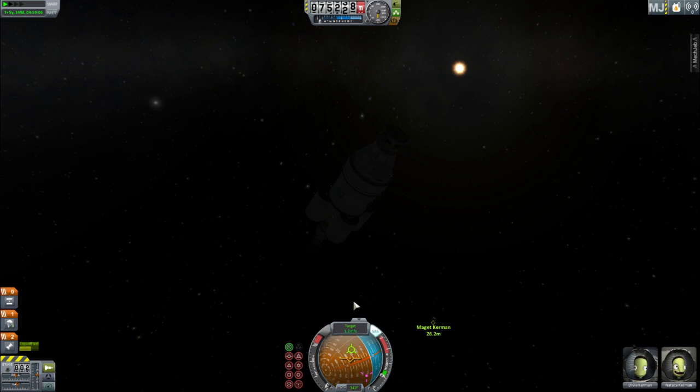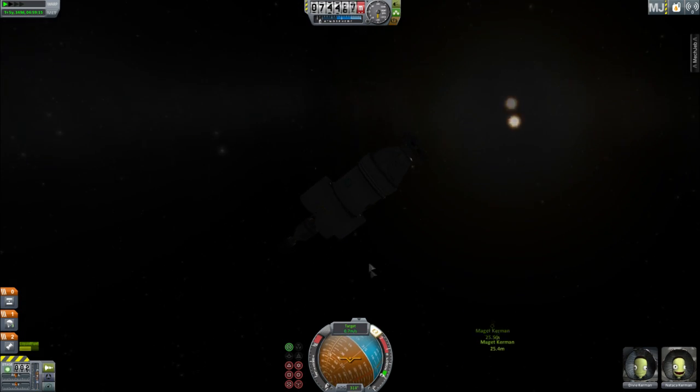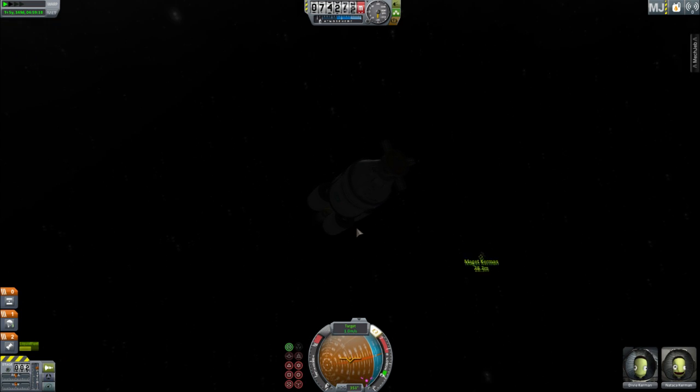But anyway, we're almost at Maggot Kerman, and I'm just going to skip to when we're at Maggot Kerman, because it took a little while to drift in. It was pretty much just drifting. But yeah, we are actually in atmosphere now. The very tenuous levels, but still descending fast. But yeah, here we are, 26 meters away, and it's drifting away from me.